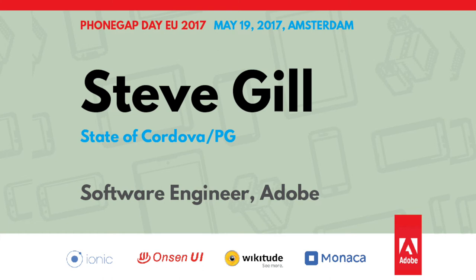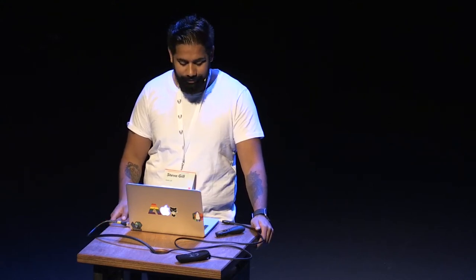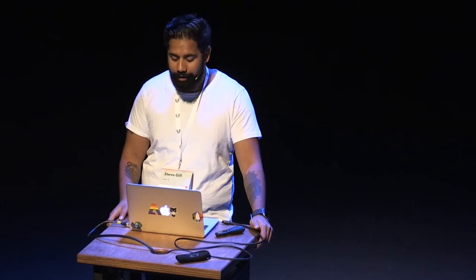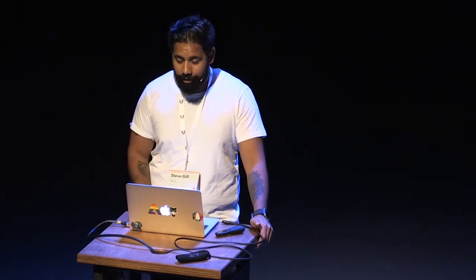Cordova. So PhoneGap started back in 2008, 9 years ago, with the goal of building great mobile apps with web technology. Along the way, Cordova was born. Cordova focuses on packaging web apps into App Store-ready binaries and bringing native functionality to these apps. Let's focus on Cordova first.